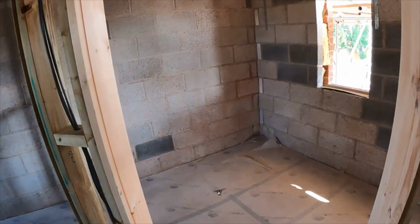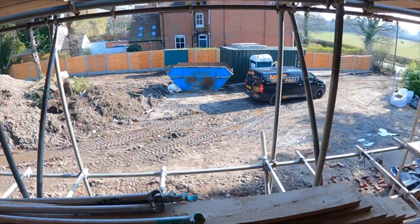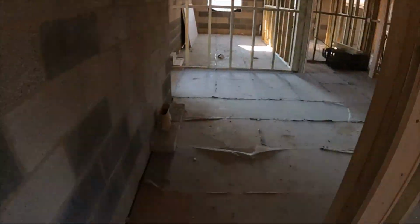Everything seems fairly normal with it. Another bathroom here. As I said, it looks to be a nice job. Nice, clean, plenty of room for parking, that always helps.